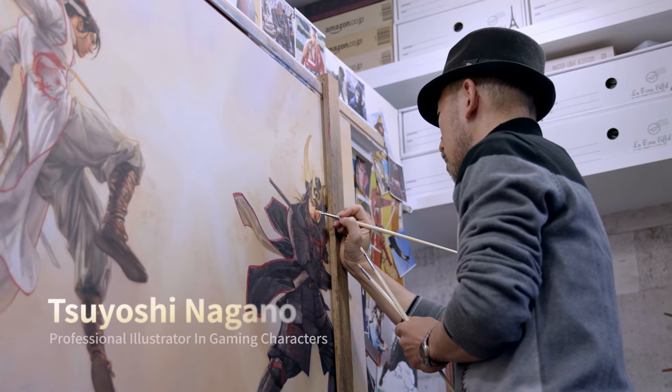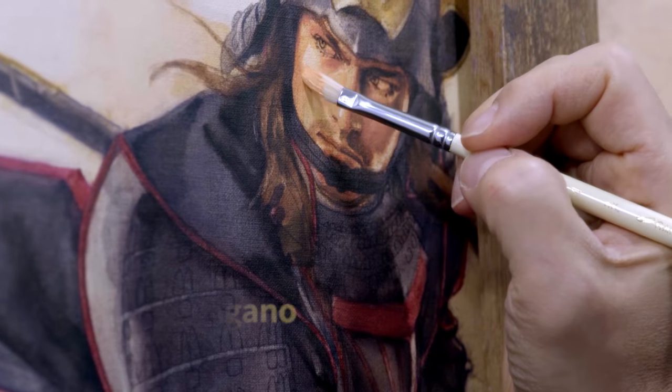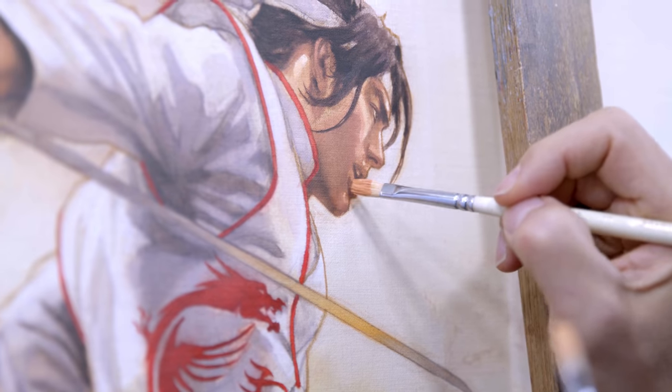To design the concept artwork, MSI worked with Tsuyoshi Nagano, a highly praised visual artist who is famous for his awesome artworks of the epic tactical RPGs Romance of the Three Kingdoms and Nobunaga's Ambition. The body design of the Katana GF was inspired by the craftsmanship of the artisans. It combines the concept of both blade and armor.